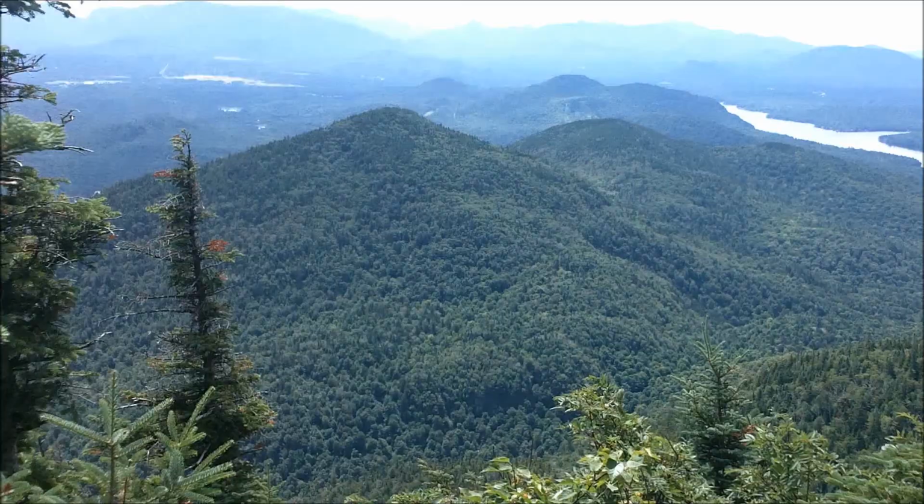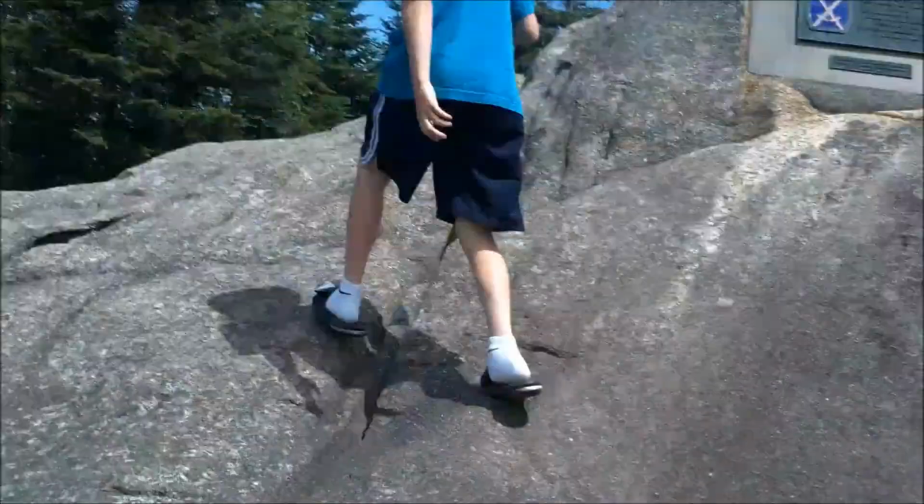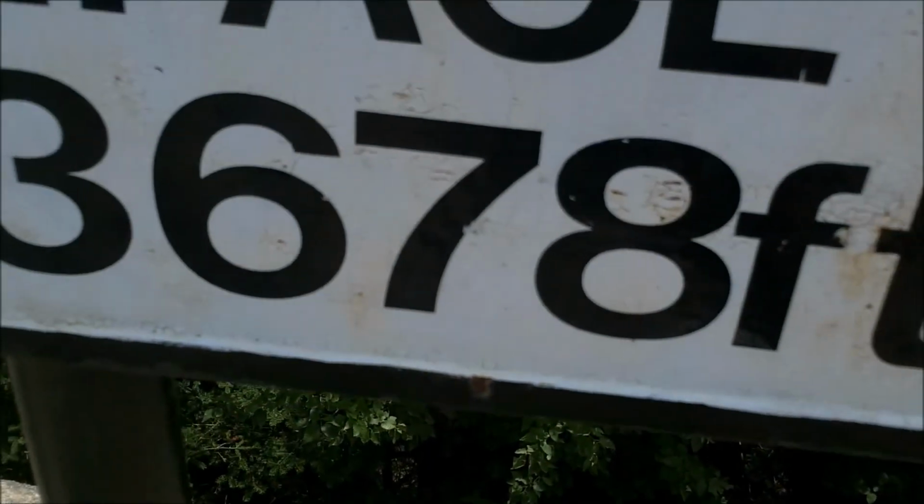We are on a very mysterious trail, and it is very mysterious. More mountains. Going up the mysterious trail. Many parkouring rocks, which I can parkour up, and trees. Christmas trees. Now this is one giant rock, and there is a plaque inside the rock. Oh, that's dope. A golden thing that's enlarged in the rock. I am 3,678 feet above sea level.